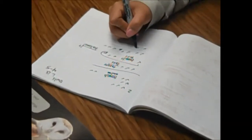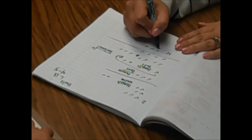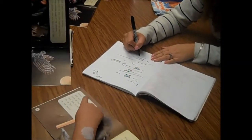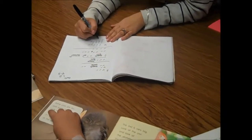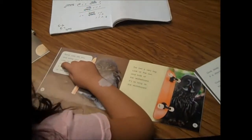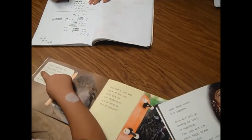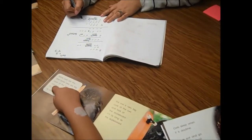Owls do not have teeth. Some owls are tiny and some owls are big. Look at the owl and look at the pencil. It's as tiny as the pencil.